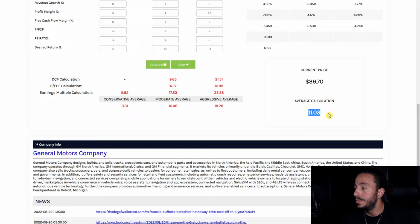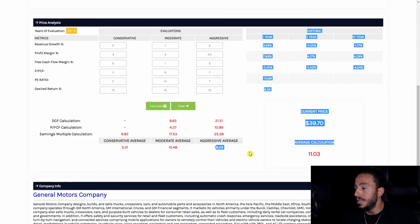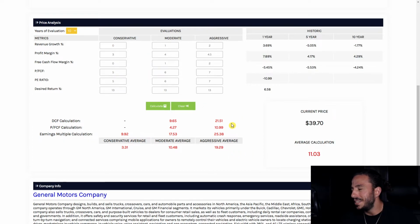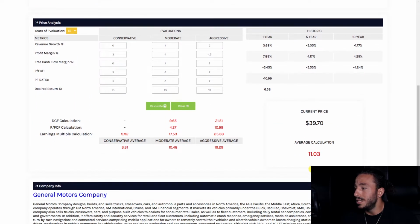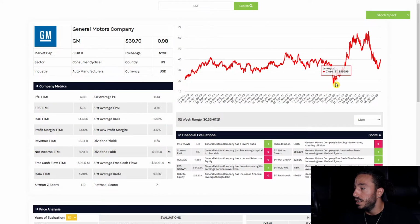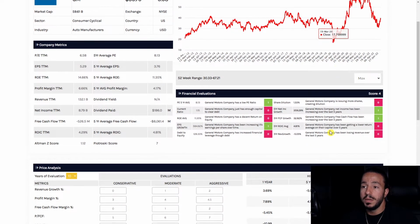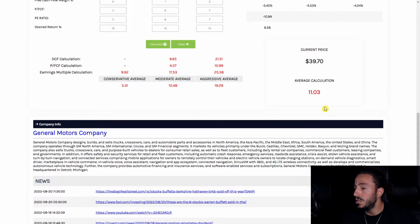Based off of these numbers here, $11 comes out to be our average calculation. On the aggressive side, a 2% revenue growth, $19.29. This has to fall quite a bit to be in our wheelhouse. So right now, it currently is a little bit overvalued. In 2020, it hit $17 a share. Granted, given what we know now, yeah, it would have been in our wheelhouse to some degree.